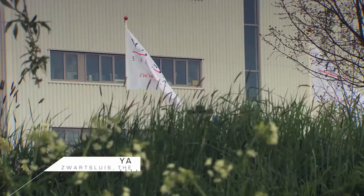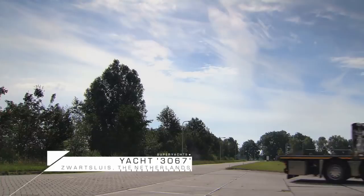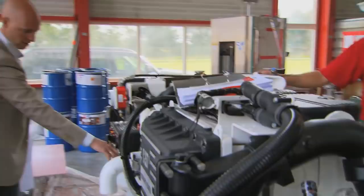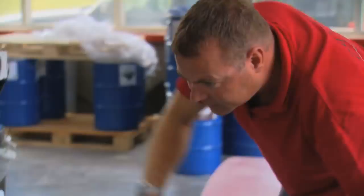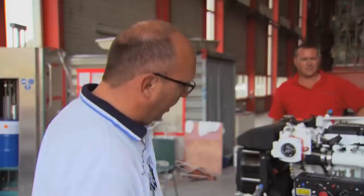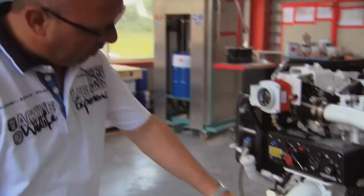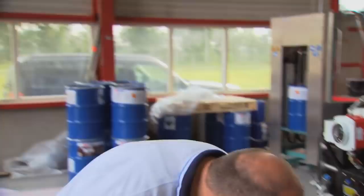In Switzerland, the team eagerly awaits the engine's arrival. As soon as they too have given it a thorough inspection, the engine can be installed in the yacht. What we always are looking for is drip trays like this, to make sure that whenever there's a leakage or when you have to do a filter change, no oil is spilled. What we also customized are the engine supports, and well, we've checked everything, and everything that we want on is on, so we're happy with the result.